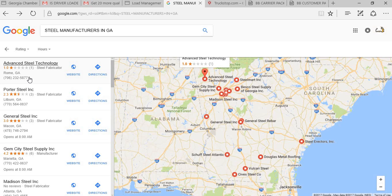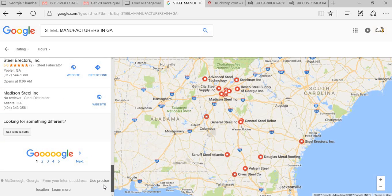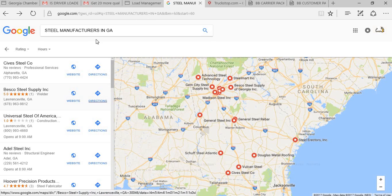You want to take their name, put it in your Excel spreadsheet, phone number. You could put an address, or you can just do Rome, Georgia. Go to their website, get their website information. This is your homework that you're going to be doing each night. Each night you need at least 100. If you get 200, that's great. Okay? So you want to put all these companies right here in your spreadsheet. And they have different pages. So it's easy to get 100.